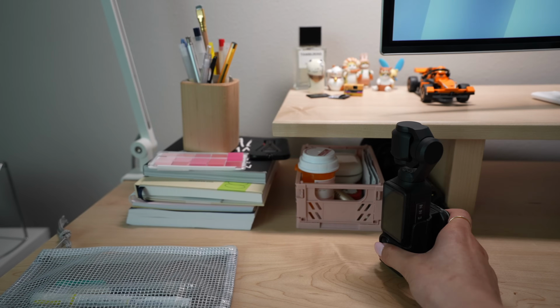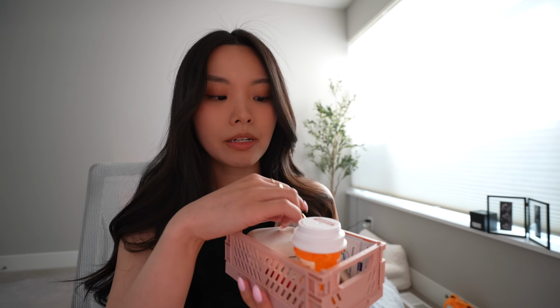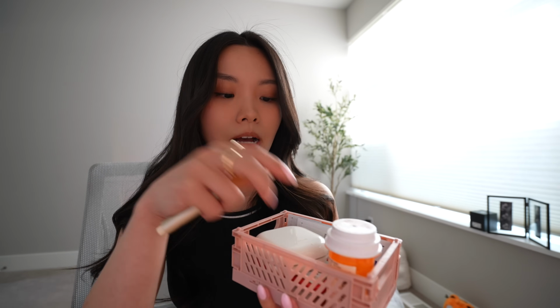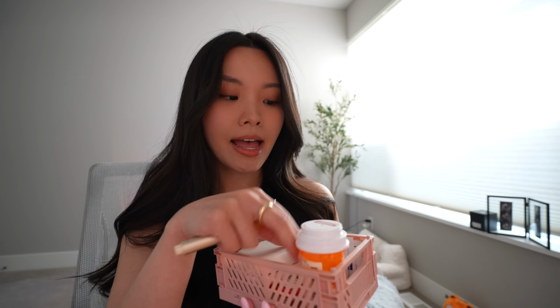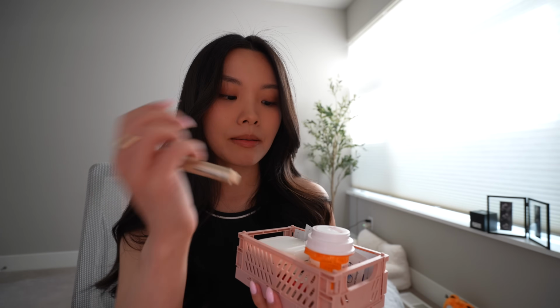I also prefer keeping this mini bin that has some of my essentials, like my prescription pills, some makeup to do touch-ups whenever I'm at my desk, lens wipes for cleaning my monitors, and mints. Just basic things that I gravitate towards every time. And specifically the pills, I just think it's easier for me to remember to take them if they're on my desk, because this is like the first place I come to in the morning. So that's a little life hack if you guys also struggle to remember taking your pills.